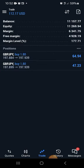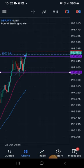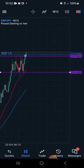So I've put in two positions here, 1.8 each. And as you can see, you guys, they are profitable at the current moment. But you know, with this thing, there's up, there's down, so it might change as it goes along. But this is a breakout.